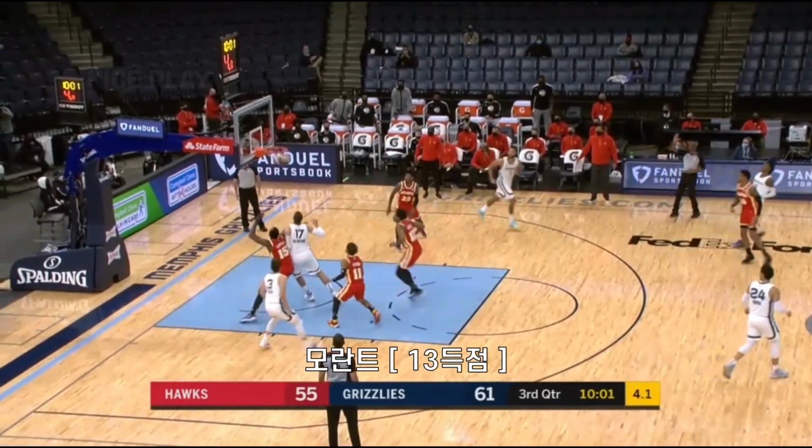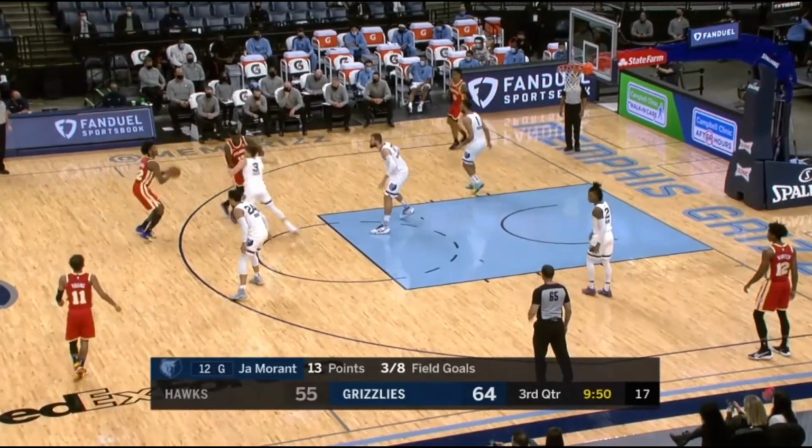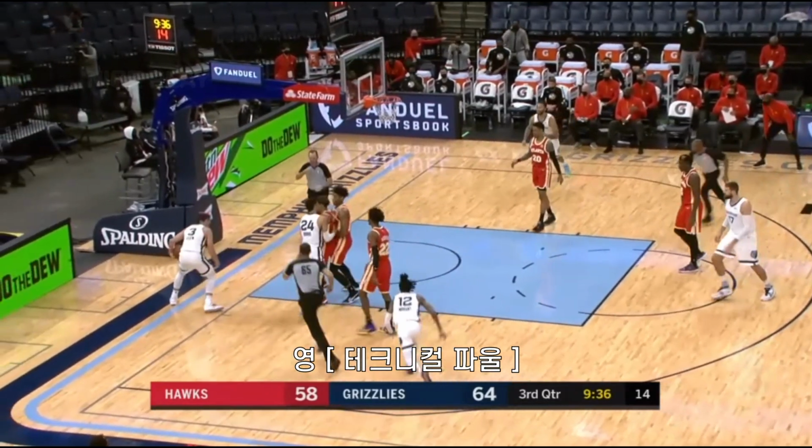Morant pulls up for 3 over Collins, and bottom struggled in the first couple months of the season and then started to get things going in December. Here's Reddish for 3, and he's among the league leaders in second half scoring and second half point advantage.